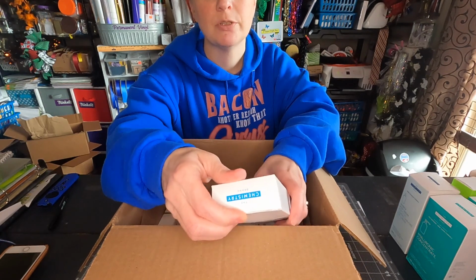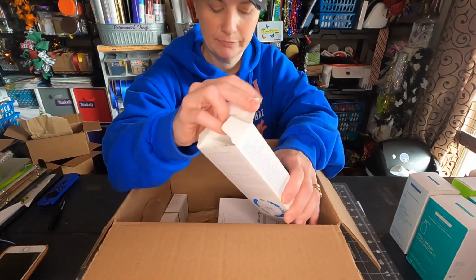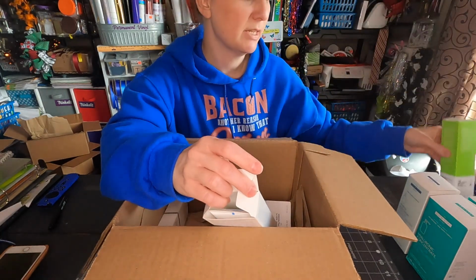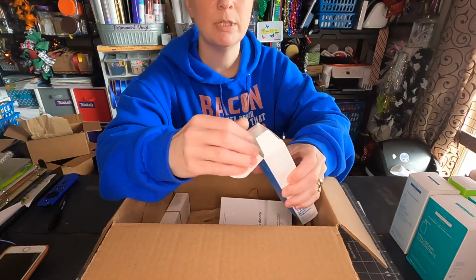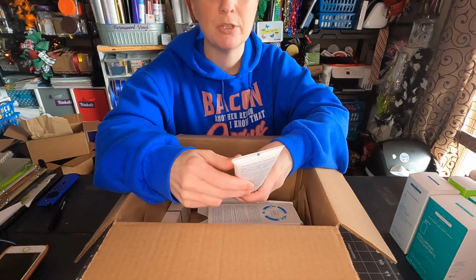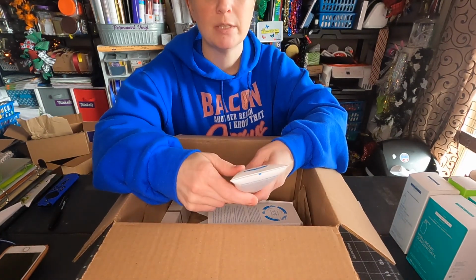Extreme Hydration Concentrate. Again, the chemistry brand. This was the only thing I got of the Hylamide because they were out of everything. I don't know if they're discontinuing it or redoing the formulas or the packaging or something. One of those things, I'm sure.